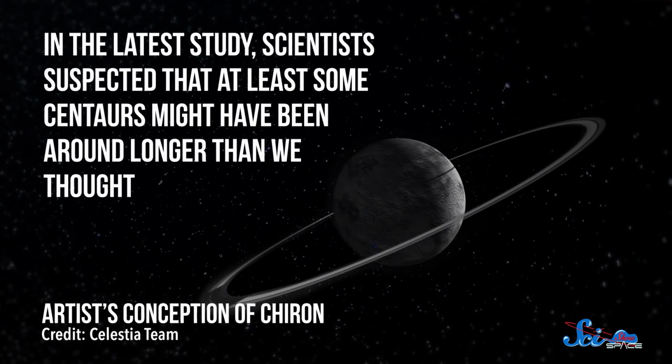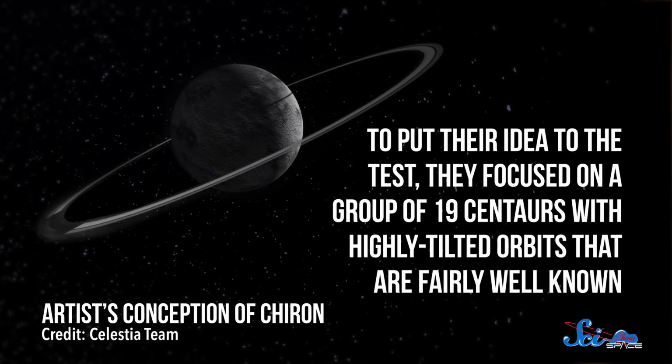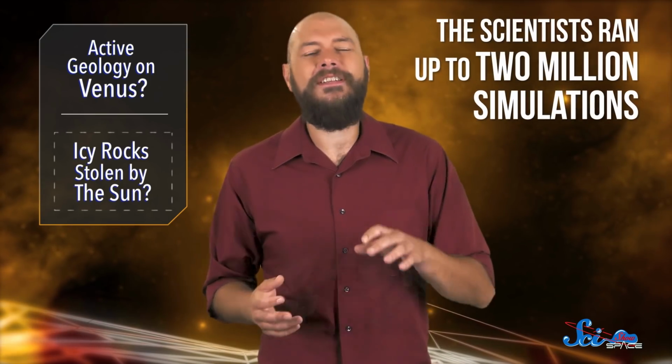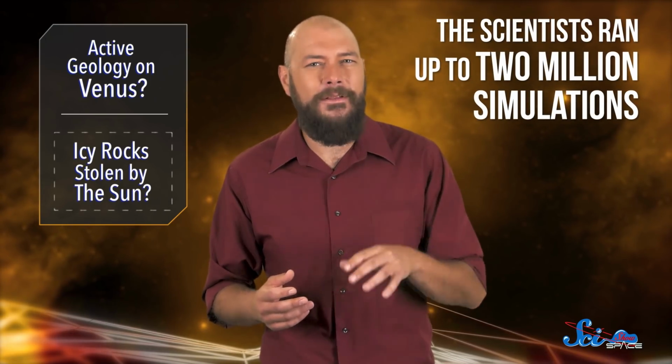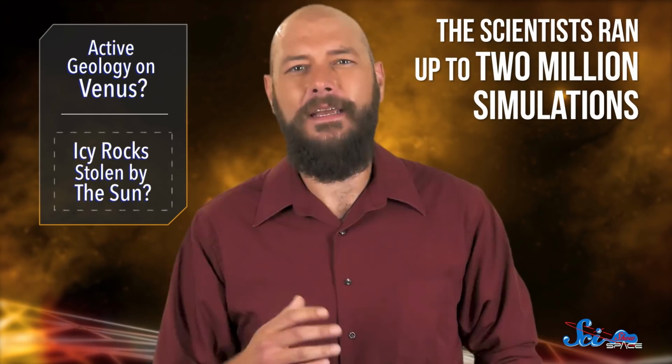So astronomers can't just look back in time by taking their best guess at an object's orbit and rewinding the clock. And in the latest study, scientists suspected that at least some centaurs might have been around longer than we thought. To put their idea to the test, they focused on a group of 19 centaurs with highly tilted orbits that are fairly well known. Then, to account for the fact we don't know the trajectory of their orbits perfectly, the scientists ran up to 2 million simulations, each starting with a slightly different orbital path. In each iteration, they tracked the evolution of the centaur's orbit backward in time.